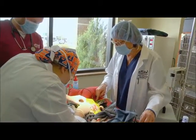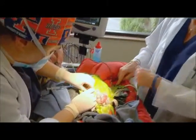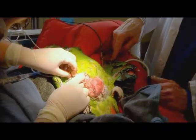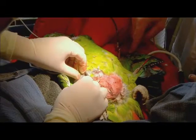And heart rate is 350. She's using a butterfly to put in the fluids, sub-Q fluids, that she's giving on the side of the leg right underneath the skin. They're warm fluids.